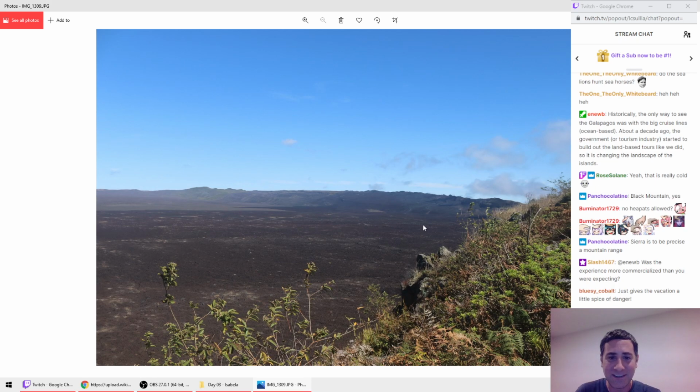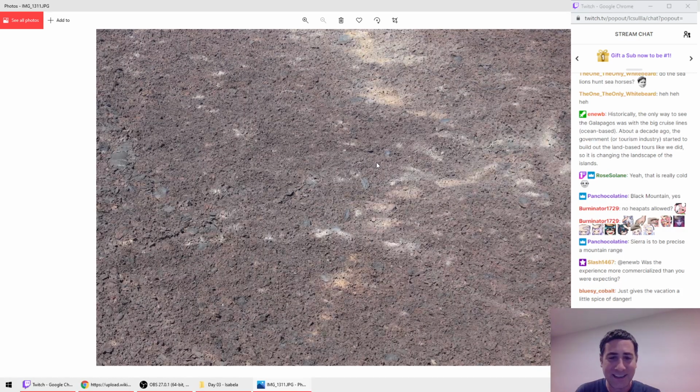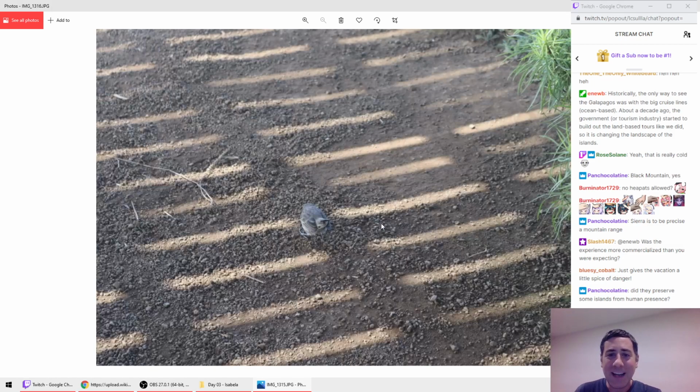So we just have some pictures of what that looked like. And this is zooming into what it looks like down at the bottom. Nothing grows there right now because it's like the inside of a volcano. So we had that hike.